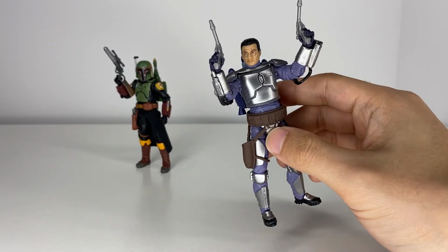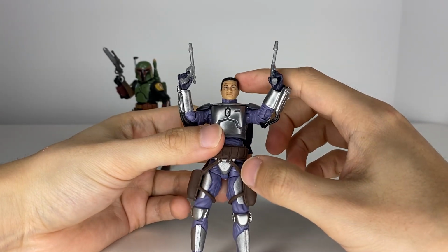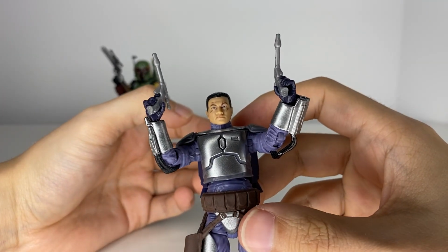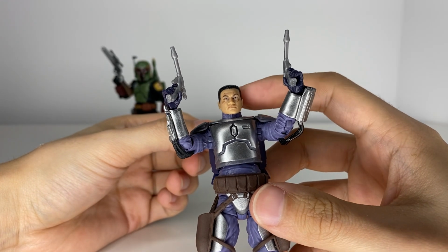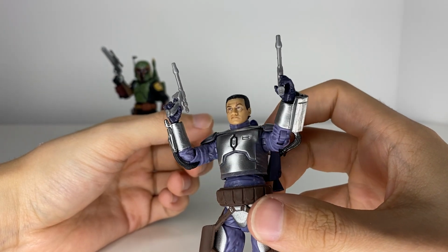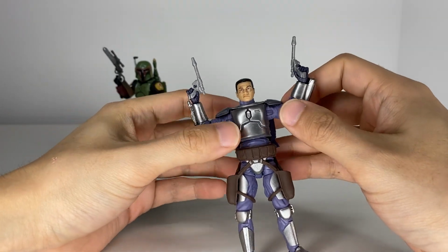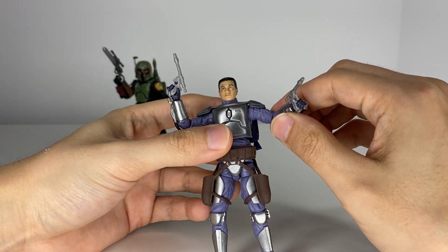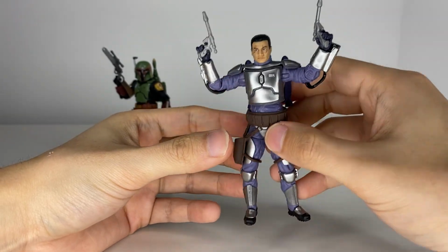All right, now Jango Fett. So, like always, I think he has a really nice Tamura. I think this is a little bit better than the Boba Fett one, but he has a really nice scanned face, just like Tamura Morrison. He has pretty much the exact same articulation as Boba Fett, so I really won't go over that.